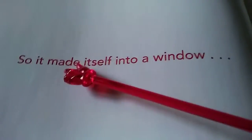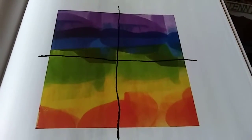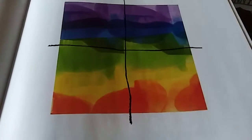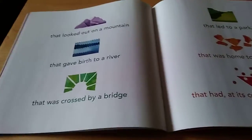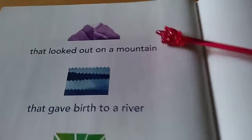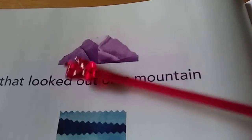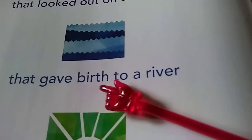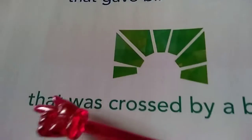So it made itself into a... Can you guess what it is? A window! That looked out on a mountain. That gave birth to a river. That was crossed by a bridge.